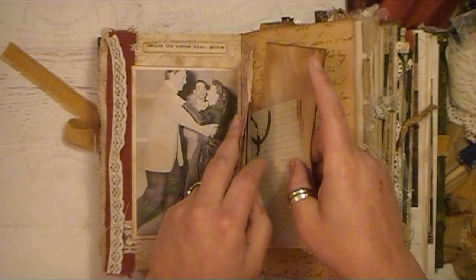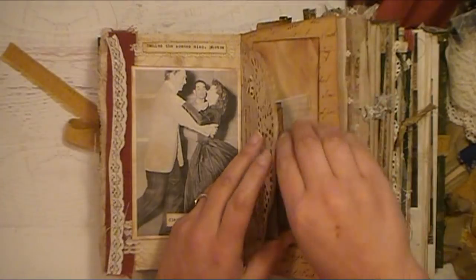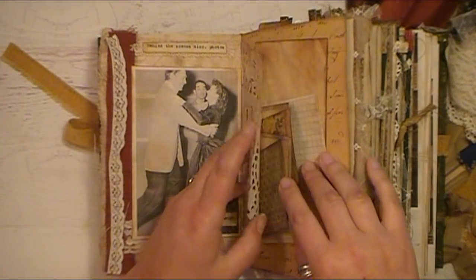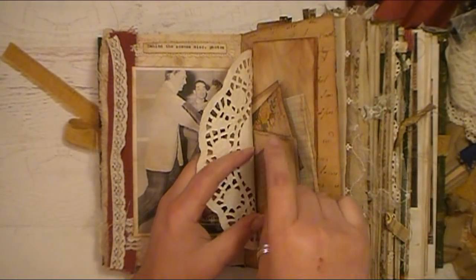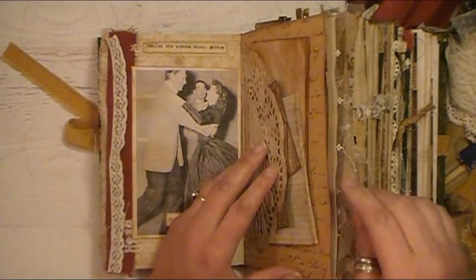And so I just got some different papers. These of course are from Michelle Scott's stuff. And then I used a Tim Holtz coffee stain stencil, and then these are just little places where I can write. I could put in my typewriter and type some more information or just take notes, things like that.